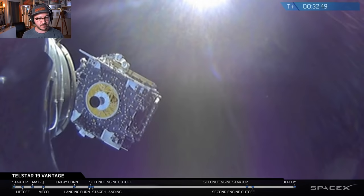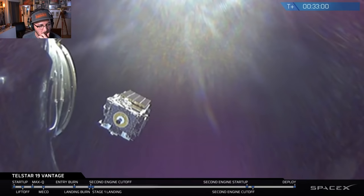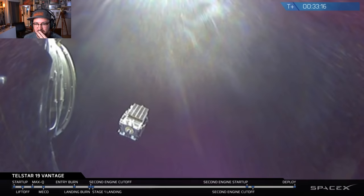Alright, and as Telstar 19 Vantage fades into the distance after a gentle push from those deployment springs on second stage, that will bring an end to our webcast tonight. So, wrapping up everything in quick summary, it was a great liftoff of both vehicles conjoined. We had the successful separation and landing of the first stage, and then second stage continued on with its two burns to deliver Telstar 19 Vantage to the geostationary transfer orbit.